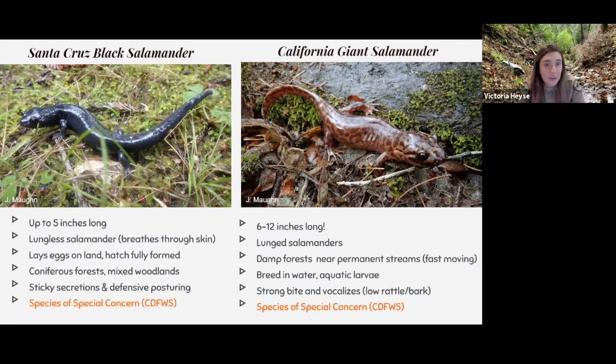This salamander has a voracious appetite. It eats all sorts of bigger prey. Banana slugs are one of the foods you'll often see pictures of it eating, which is kind of a slimy mess. And the salamander can also eat small rodents. So it has a wider diversity of food than our other salamanders. And again, this is a species of special concern, facing habitat loss or population decline, and the California Department of Fish and Wildlife is keeping an eye on them.